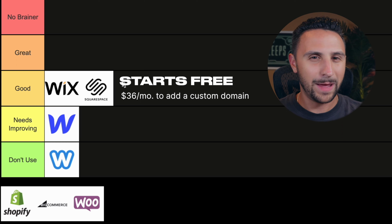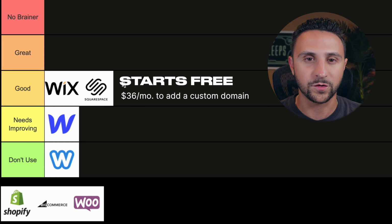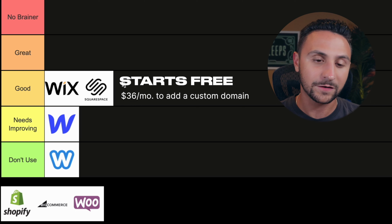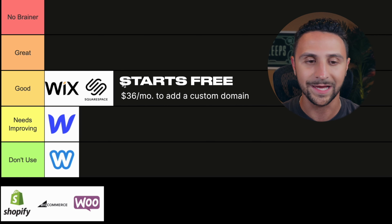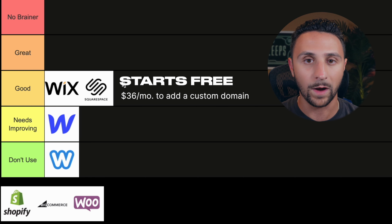And other than the limit in payment gateways, the limit in integrations, and customer support, I don't really have much to attest to for Squarespace because I've never personally used it for e-commerce or a website in general. But as far as research goes on the capabilities of both Wix and Squarespace, as well as the others on the list, I think it really fits well in the good category. Don't think it's great, I don't think it's a no-brainer, but it does fit well in good.